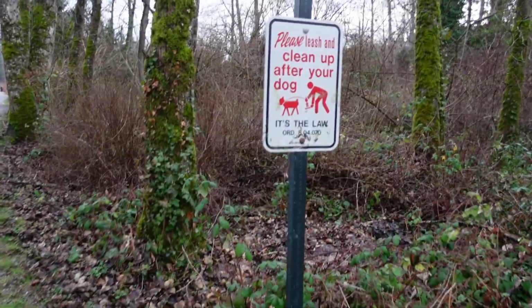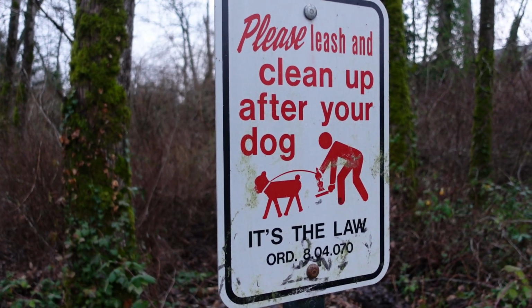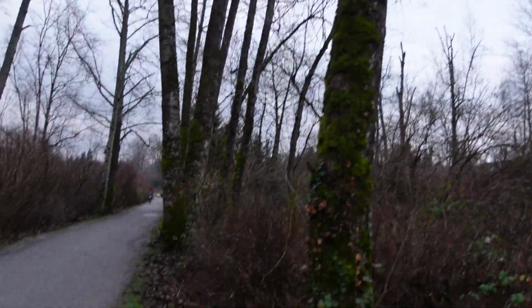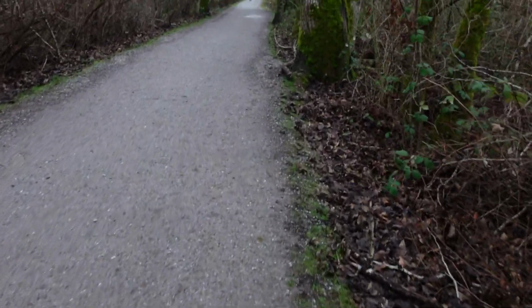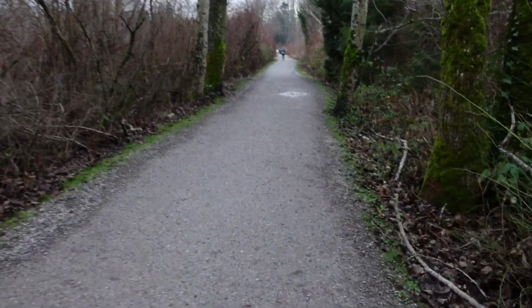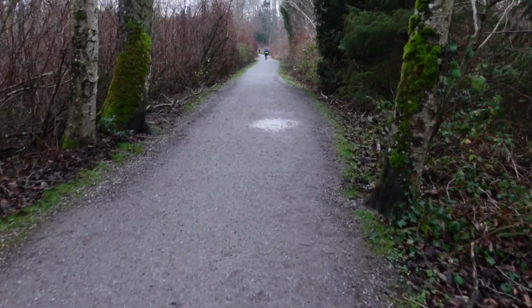There you go. Clean up after your dog. Please leash and clean up after your dog. It's a $250 fine. Wow, how about that? That's incentive. Bring some extra baggies if you're out here with your dog. You don't want to go home with a $250 fine.